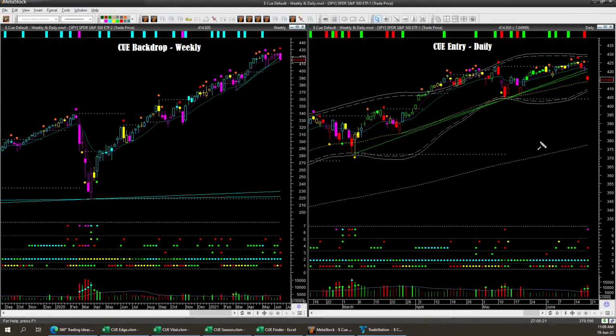Explain later more, but let's look at SPY also. SPY gap down at the open. It is right on top of the yellow direction line. The weekly is certainly looking pretty bearish. Daily is at the yellow direction line.